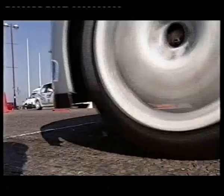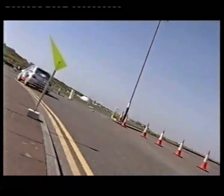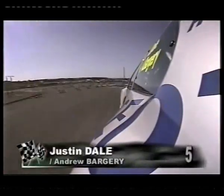With Germany eliminated, it was now France versus England amongst the car makers, with the Peugeot of Dale and Bargery setting the fastest time on the opening stage, perhaps responding to the temperatures which seemed more like the Riviera than the Mersey.